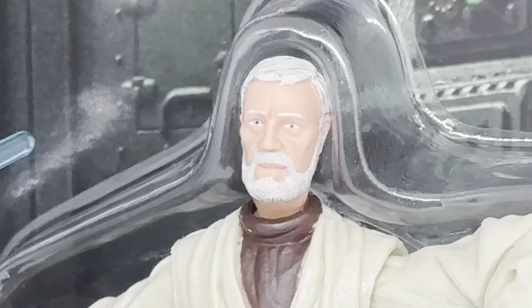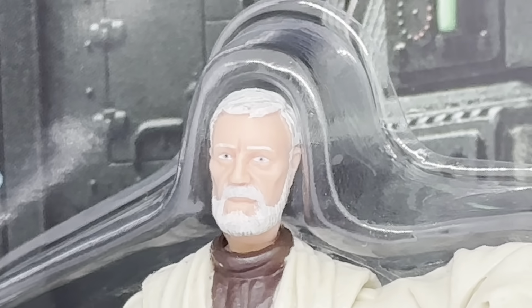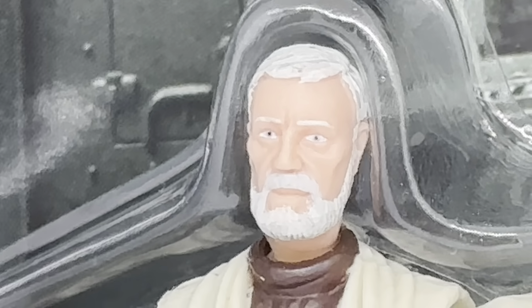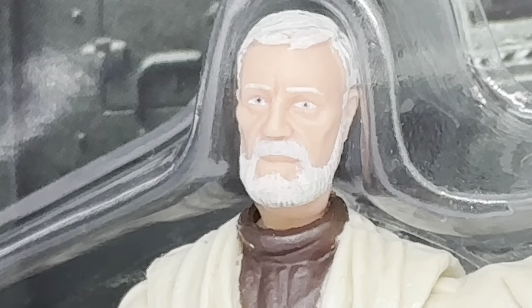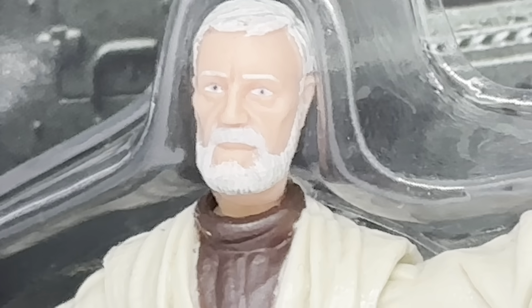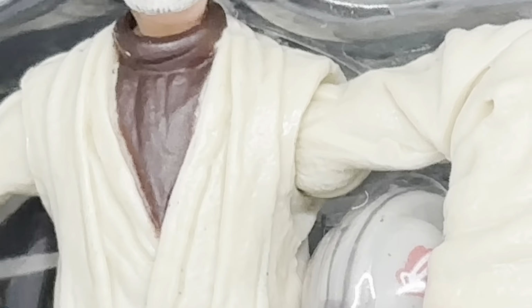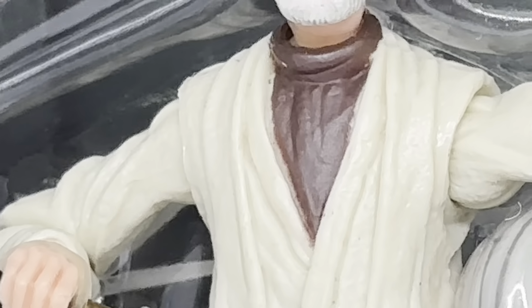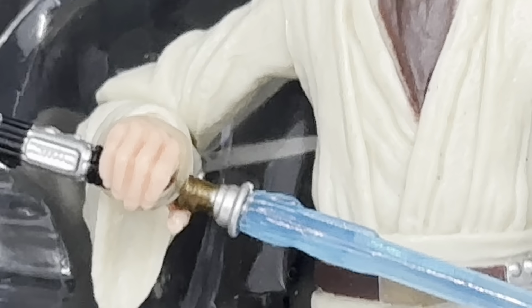And that moves us on to Obi-Wan. Now this is the old Obi-Wan, as portrayed by the late great Sir Alec Guinness. Again, it's not a bad likeness overall. It's a pretty good likeness of Alec Guinness as Obi-Wan. So yeah, no complaints there. Helmet is all good. The robes that Obi-Wan was wearing in the movie are all very good.